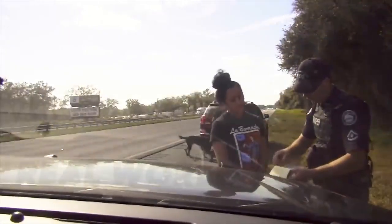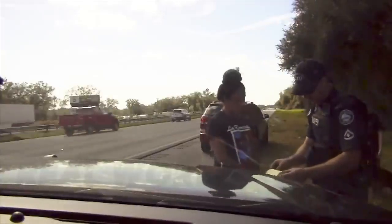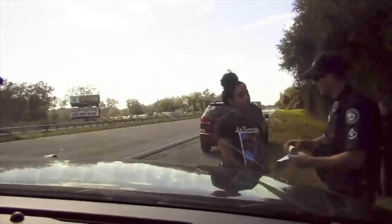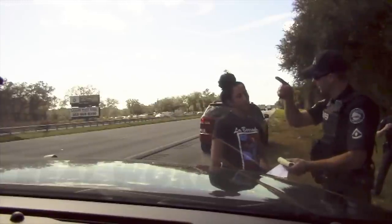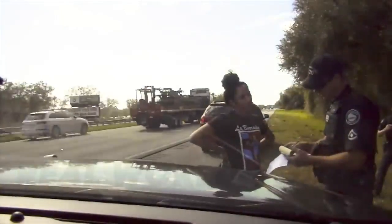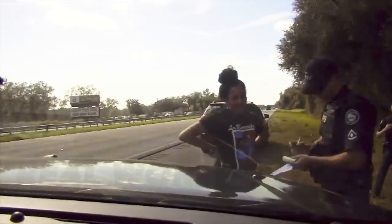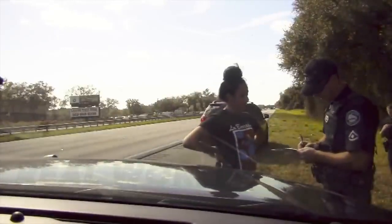Alright, I'm going to give you a warning notice on the window tint, okay? I'm going to issue a ticket for not having your driver's license with you. All you have to do with that is, within the next 30 days, just get yourself a new copy of your driver's license. Take that copy up to the clerk's office here in Bushnell, and present them with the new copy of your license, and that ticket will be dismissed, okay? I'm going to give you all the information that you'll need here, okay?